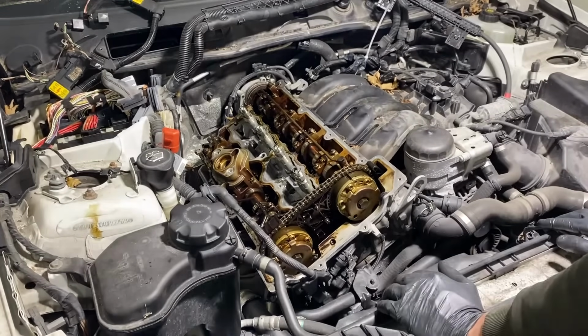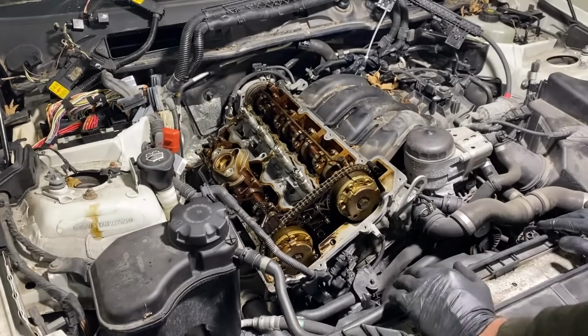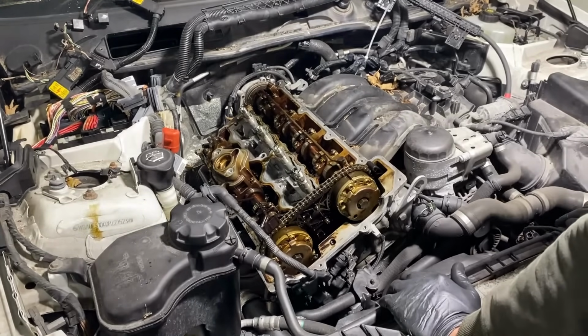But it's just very interesting why some of the screws were loose, because it did feel like someone was in here. Or the previous owner removed it in order to check if there's any visible damage, and he didn't find anything, so he just put it back and sold it. Either way, we need to firstly remove the intake manifold.